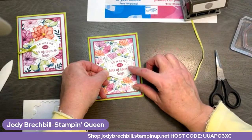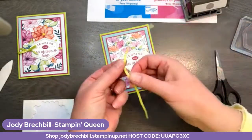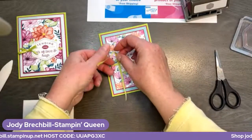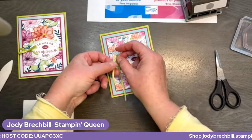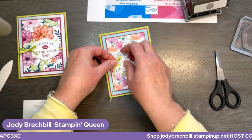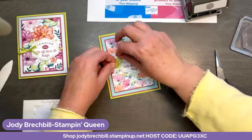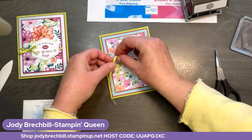Valentine's Day is coming up, and we do even have a little heart in that one. So we'll add that right over top of our ribbon. Then I took a little bit of that ribbon. I'm just going to slide it under here and tie ourselves a bow. And you know what I did not bring today? I did not bring the bling. And I always say everything's better with bling, but I didn't grab any today.